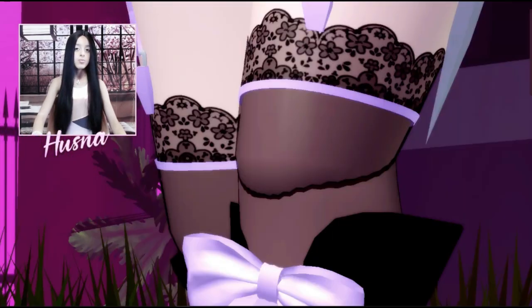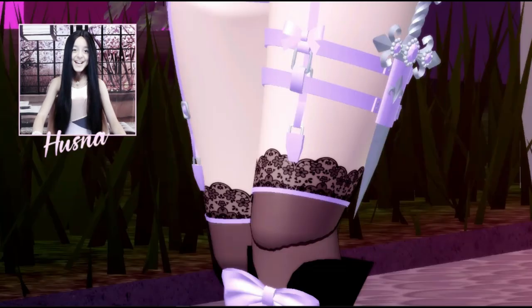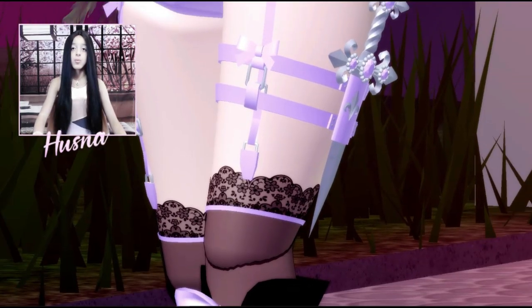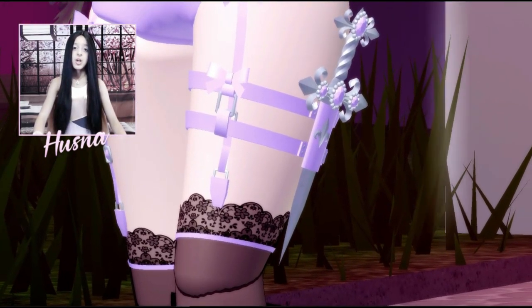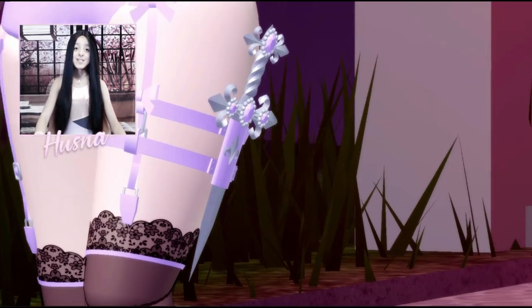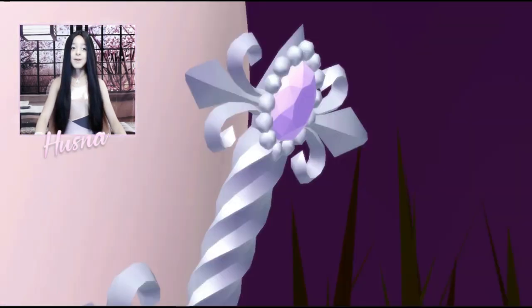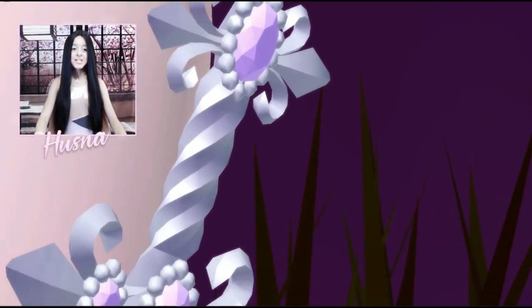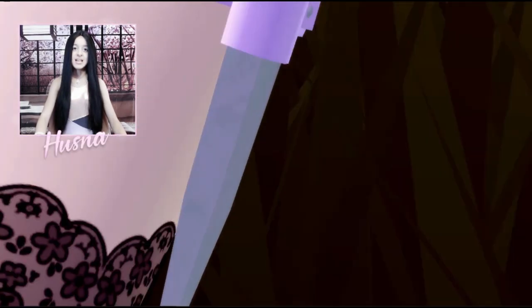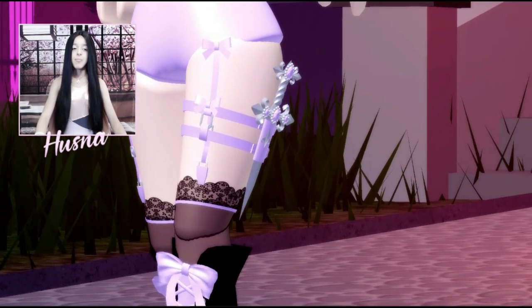Okay, so we have a little knife on the side of my thighs. Okay. It's really pretty, but I feel like I'm about to murder someone with this. Is this a wand or a knife? It looks like a knife to me. It is a knife. It's beautiful. I like it, but I like the bows. These are basically like garters, but with the knife pocket.